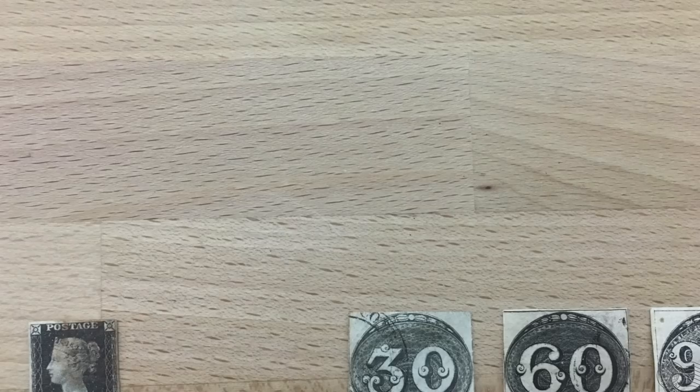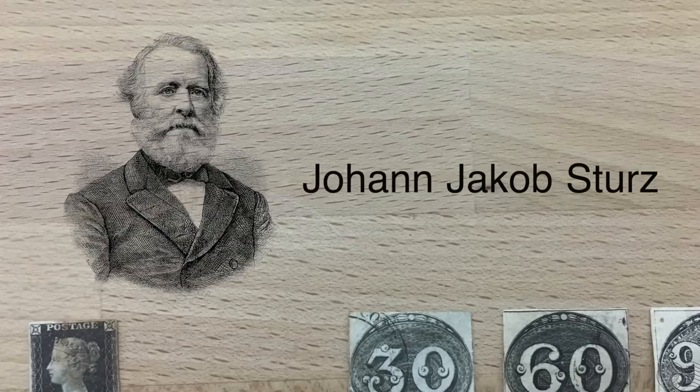So the Brazilian Congress was looking for a way to reduce postal rates, and this was back in 1842, the year before these stamps were issued. And a gentleman by the name of Johann Jakob Sturz was a consul of Brazil in Europe, and he was paying attention to what the UK was doing.